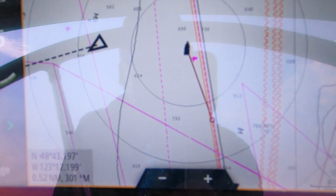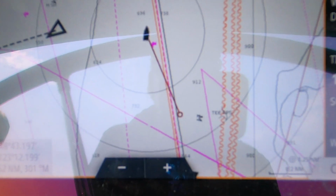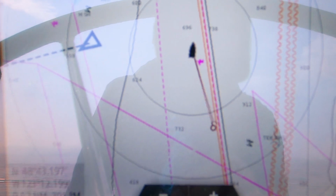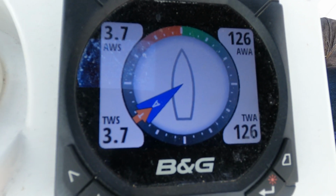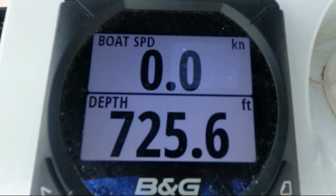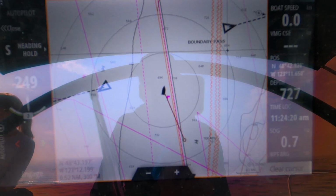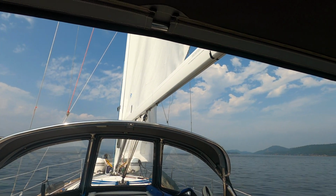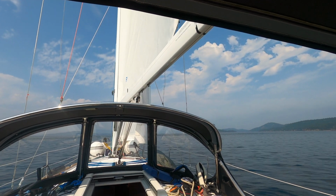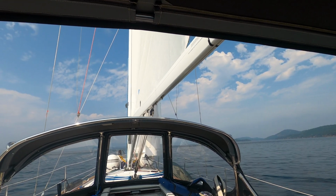We are pointed south, but we are actually going north only because there's 3 knots of wind, but no boat speed. And we have current that's actually pushing us the other way. So here we go. We have our sails up, and we're actually sailing backwards.